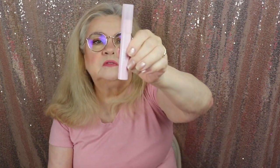This looks like it might be full size. Where are you? How do they expect me or anyone to read what's on here, with a really light baby pink with white letters? I don't know. I could force myself to read it, but I don't feel like it. Oh, it's by Floss. Okay, I've had products from them. It's a lip product. Oh, it's a lip crayon.